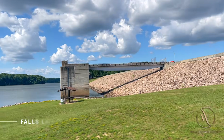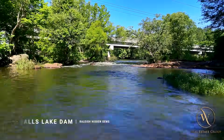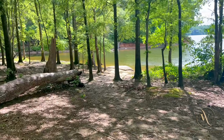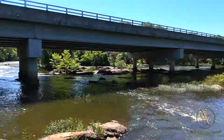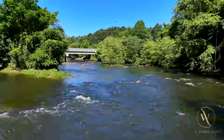First up is Falls Lake Dam. While most people know about the dam itself, many haven't taken the time to explore the immediate area. On the lakeside, there is a dock for fishing along with kayak access points, and there are great views as well if you're looking to just relax. But the coolest part is on the riverside, as the dam creates the Neuse River that runs throughout Raleigh. At the mouth of the dam are great places to fish, and you'll often see kayakers when the dam releases water, as there are some rock features around there as well.